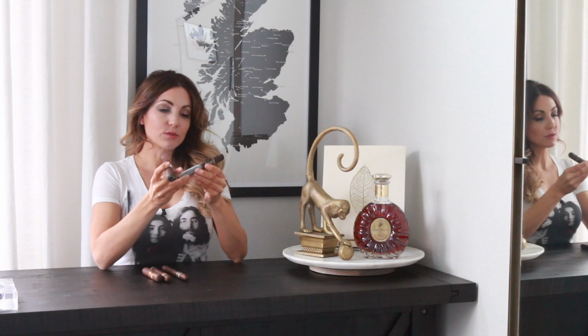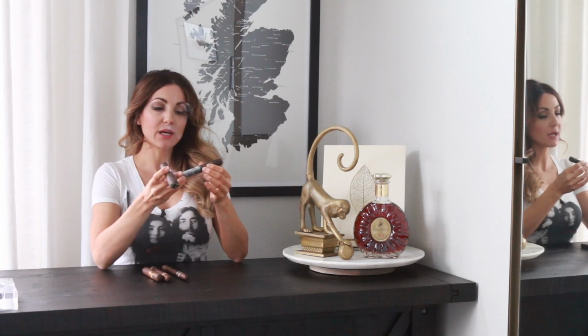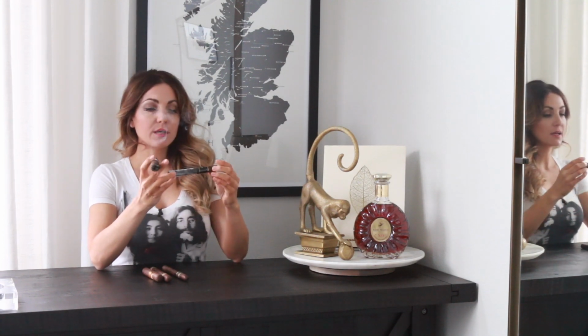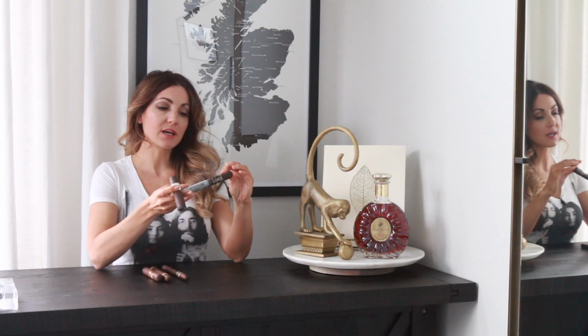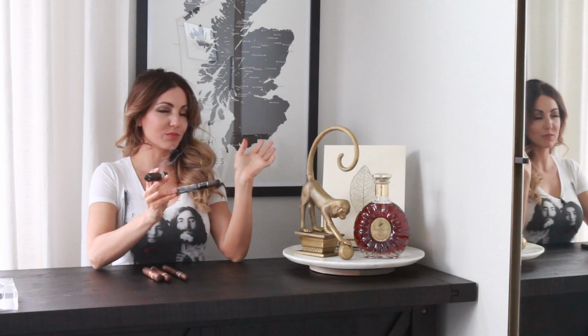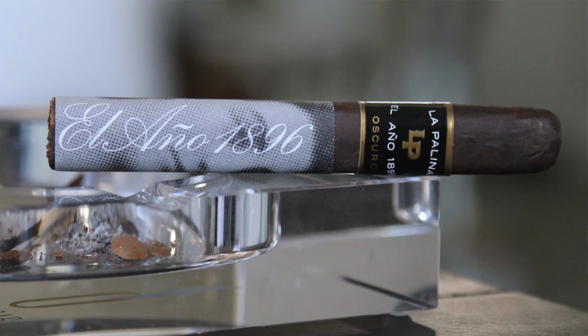So it has this nice little tissue, secondary band, kind of a protective little footing on this cigar. It is a box pressed little beauty. And again, a beautiful Oscuro wrapper on this guy. La Palina is one of those brands that has actually been around for a while. It took a little bit of a pause years ago, and then was revived again by Mr. Bill Paley, who is a great guy.